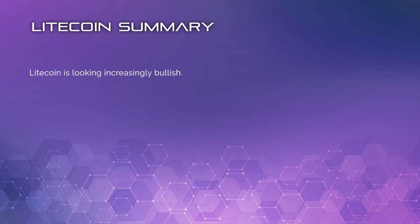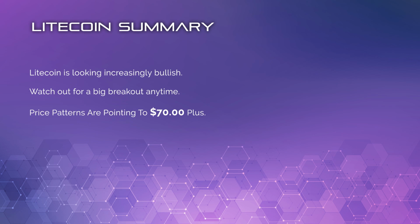Okay, so overall, Litecoin is looking increasingly bullish. I'd watch out for a big breakout any time. Price patterns are pointing towards $70 plus. So we're moving above the 100-day moving average. The 200-day moving average is just under $90. I don't foresee that at the moment, but I think we could definitely get 70 and above over the coming weeks.